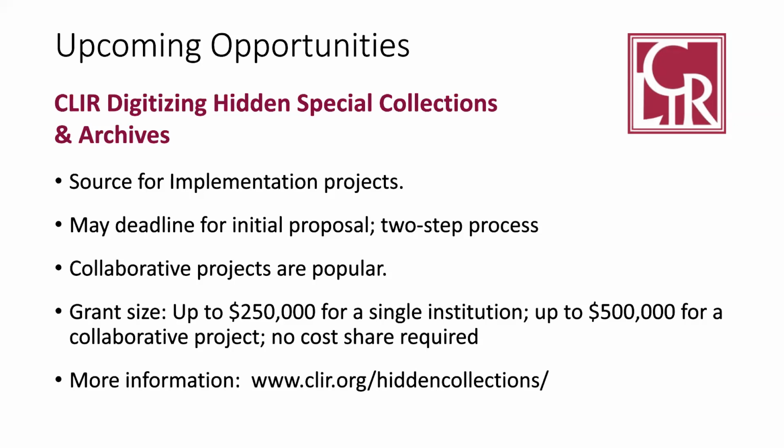No match required. They'll cover just about everything with the funding, with one exception, and we do consider it an important exception. The CLIR grants don't fund any conservation treatment to stabilize the material before digitization, and that can be a concern when dealing with aging, fragile material.